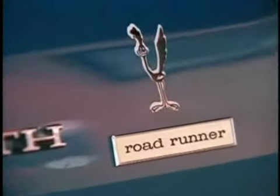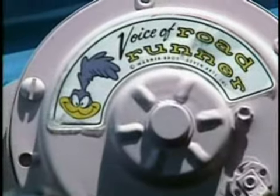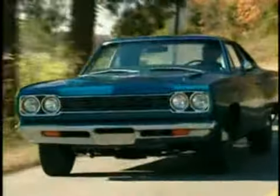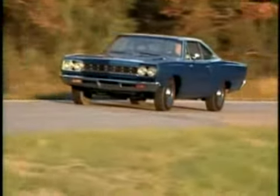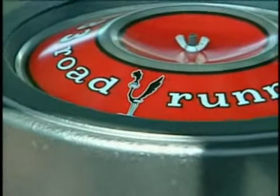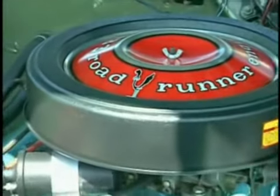From its cartoon decals to its beep-beep horn, Plymouth sold 46,000 Roadrunners in 1968, coming full circle back to the formula they had pioneered in 1962. Put your baddest engine in your lightest car and take it to the track.